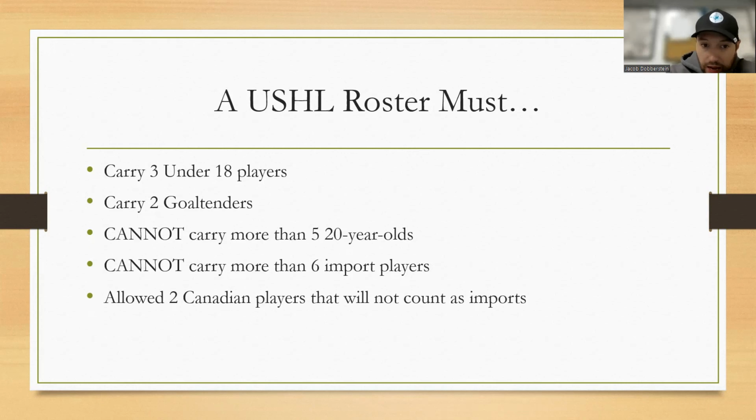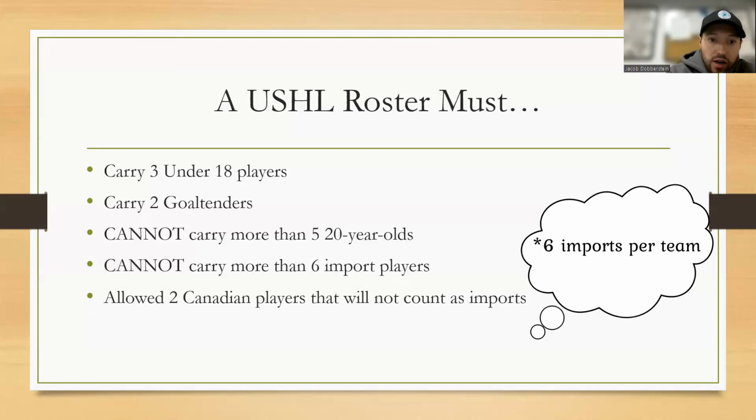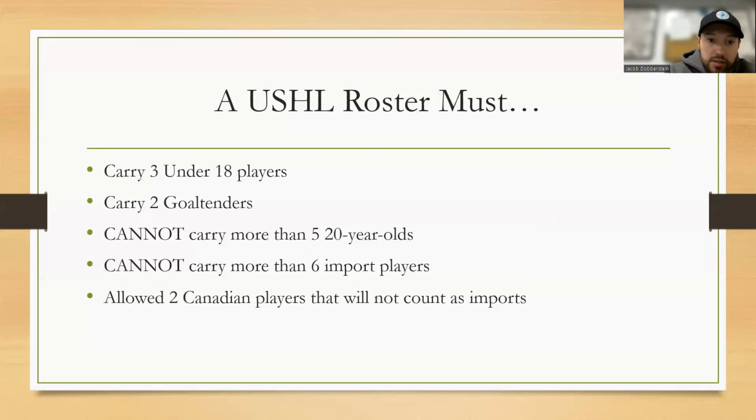2 Canadian players do not need to count as imports, but import players are huge because here's the truth. I almost guarantee you, and Patty McCadden can attest to this when we talk to him, that every USHL team will use those 6 imports. That import rule has gone up. Originally, a long time ago, it was like 2 players, and then went up to 4 players. Now it's 6 players from other countries are allowed to play in the USHL, which means if you're an American-born player, your odds are getting slimmer and slimmer to make it in this league.